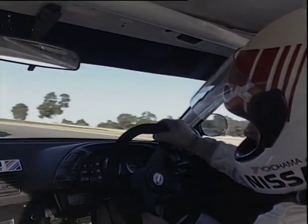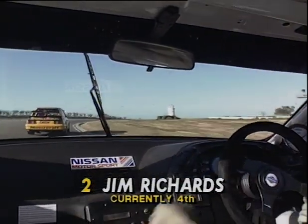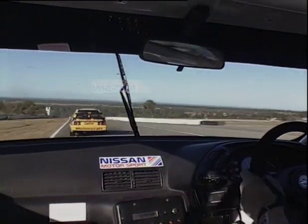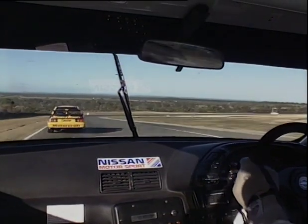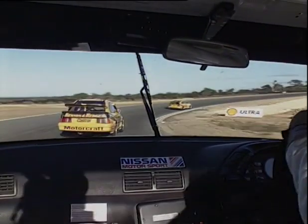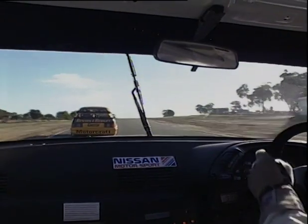It takes any team a number of months to fine-tune a car. They've got the basics in place, and credit to them, but this new GTR is going to require a bit of finessing and a few more months to get it exactly the way they want. And you've hit a very good point. It is wiggling around a little bit at the rear, but Jim is compensating. You can see him flicking the wheel back and forth.